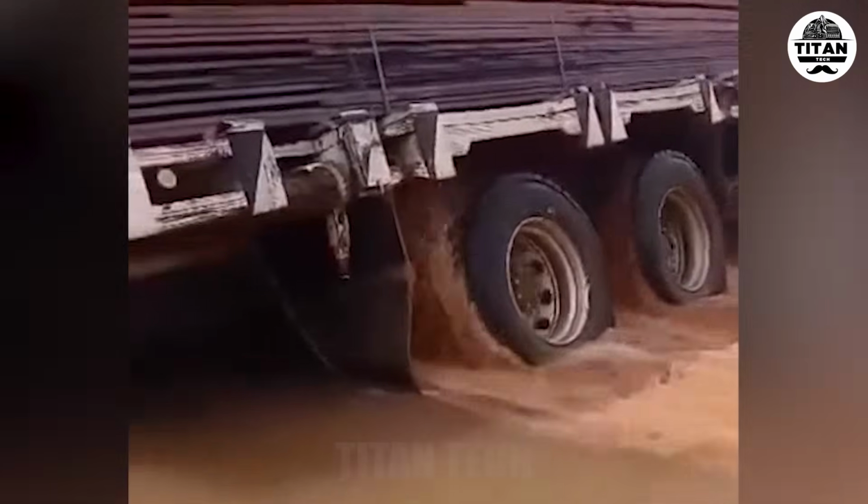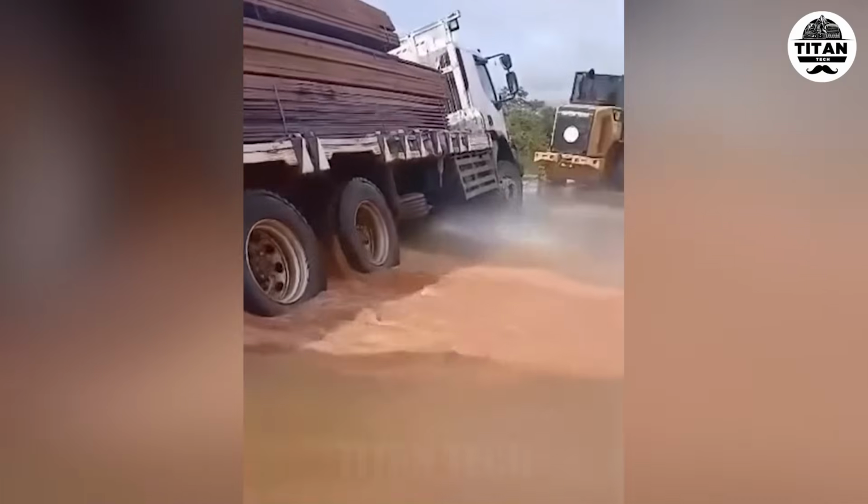He rolled in thinking it was just a puddle. Turns out it's a sticky trap.